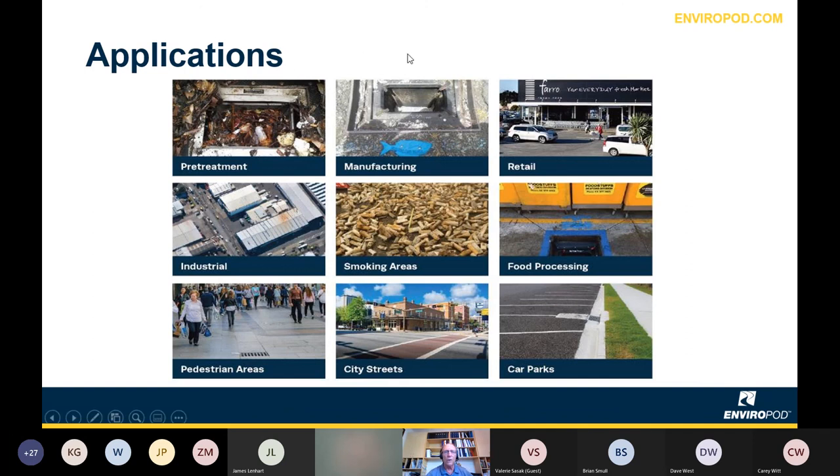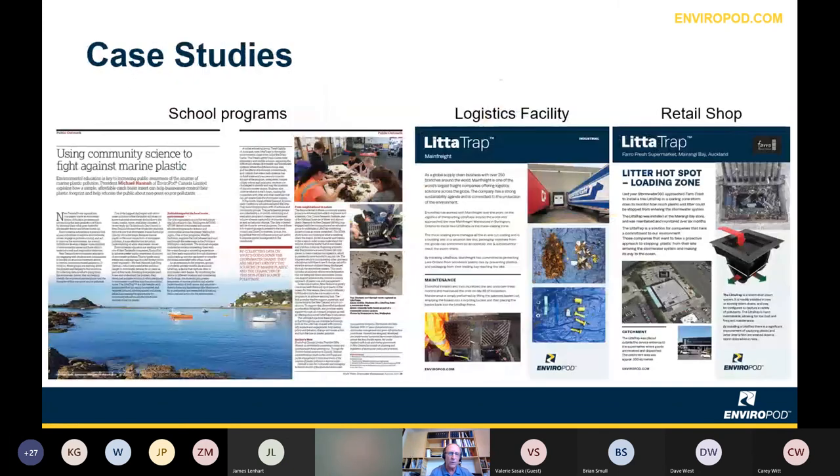Manufacturing facilities. I mentioned earlier plastic nurdle manufacturers. This is an excellent, simple, cost-effective way of using it there. Retail shopping centers, parking lots, food processing plants, restaurants. We have them all, and we have examples for each of these that we're happy to share with you. It's pretty much across the board. We have case studies for pretty much any type of facility.